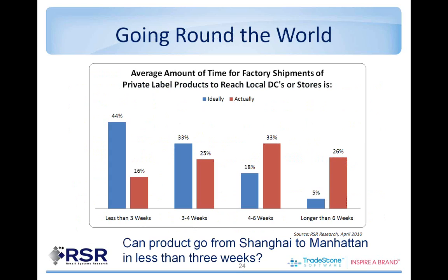Now, this was kind of a really surprising finding for us. It's the kind of question that we ask every year, every time we do one of these surveys, and yet this is kind of surprising. We ask, what's the ideal amount of time it should take factory shipments of private label products to reach your local distribution centers or stores? And if you remember, the preponderance of retailers who responded, I think about two-thirds, sell general merchandise and apparel, which means most of it is coming from overseas, particularly if 81% are selling in America. 44% of respondents felt that ideally they should be able to get product from the factory to either their DC dock or their stores in less than 3 weeks.